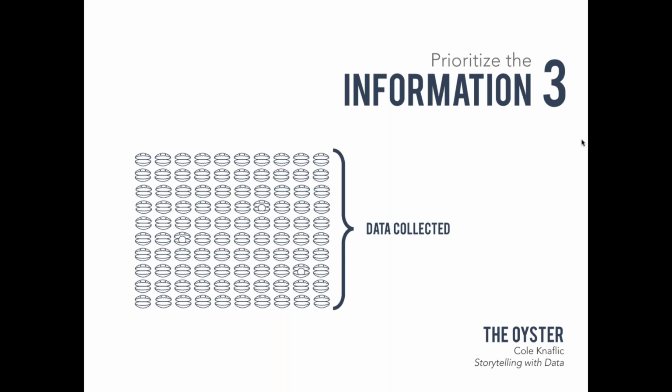So you were trying to find a pearl and you open up 100 oysters and you end up finding 3 pearls. So you can relate this to data collection. You have hours and hours of data collection and analysis conducted on your project to discover 3 important findings.